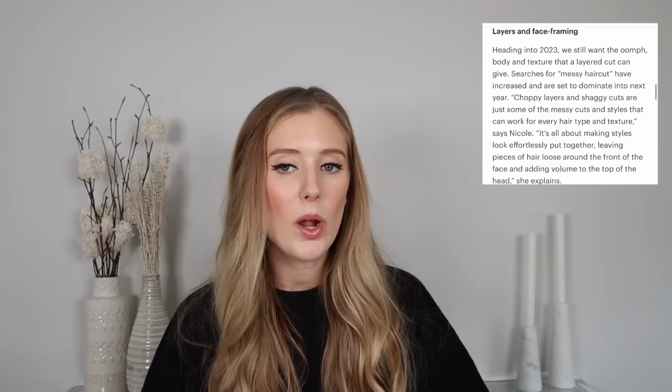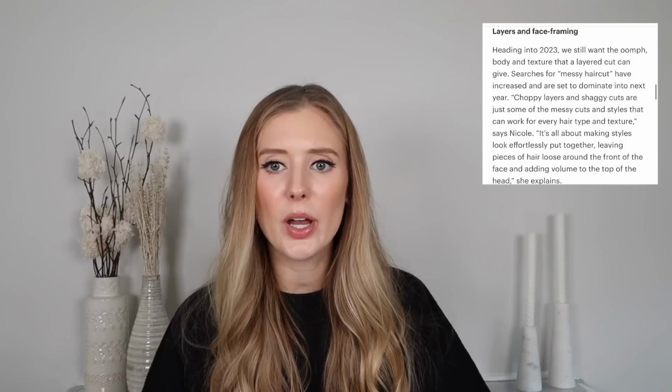This is not like a normal side part. It's a hair flip. They also think that we are going to see a lot of layers and face framing, which I feel like we've already been seeing, but I think pairing that with the hair flip just for tons of volume, I definitely need to get this done. I need a trim and I need layers added.